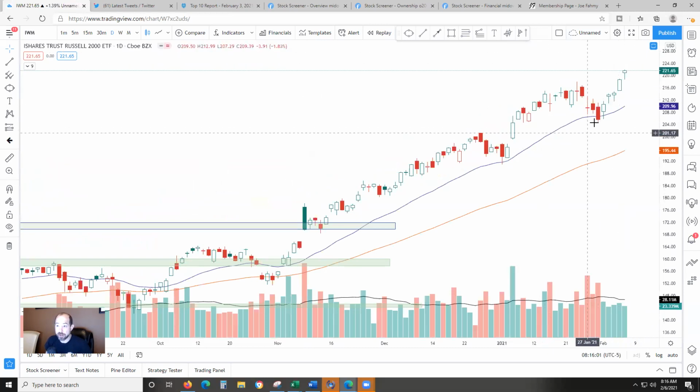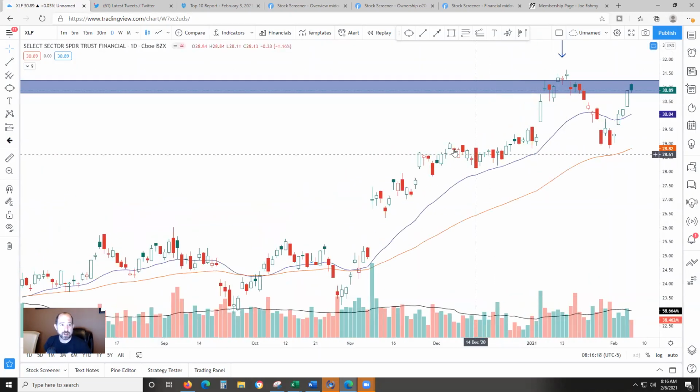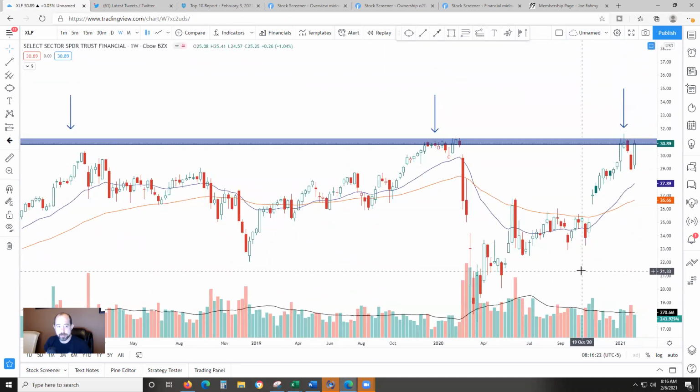IWM is the standout, still the leader. As you can see, there's your 23-day. I mean, just screaming higher, closing at all-time highs. Looks amazing, so nothing bearish about that. Let's look at some important sectors. XLF, as you know, makes up a pretty good part of the IWM.